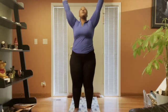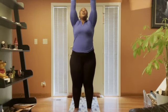All right, friends, the first thing we are going to do is take 2 deep cleansing breaths. So I want you to plant your feet into the ground, nice and firm like a strong tree. We're gonna reach our hands high above our heads, grow your branches all the way up to the top. Grab your hands together and pull them down in front of you. You can go ahead and close your eyes now. And we're gonna take 2 deep breaths. Breathe in through your nose and out through your mouth. In through your nose and out through your mouth.